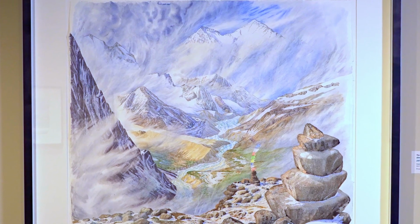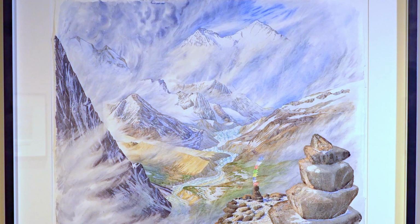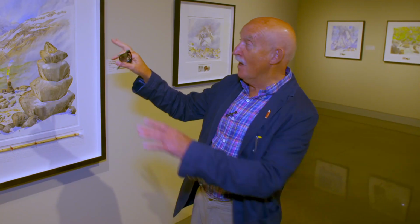And I only saw Everest for a very short time, probably 20 minutes or half an hour at the most, I think. But anyway, I quickly put it in, hoping that it was in the right place, because by then I couldn't see anything else.